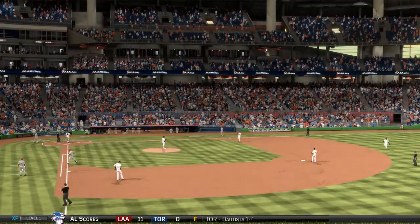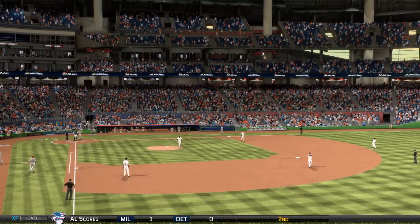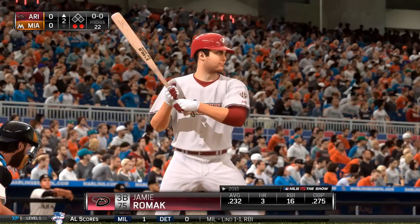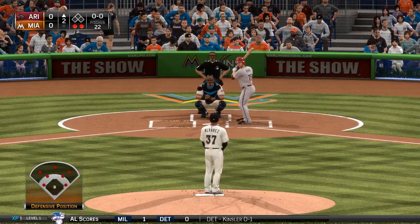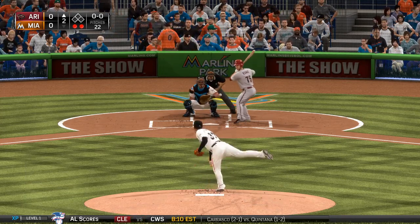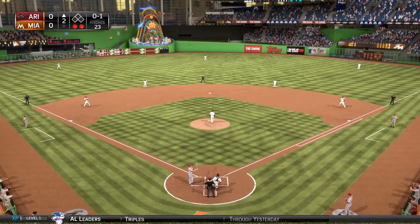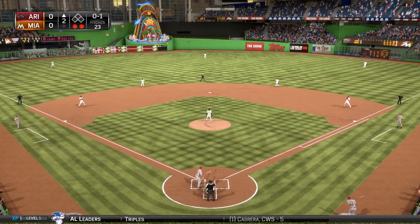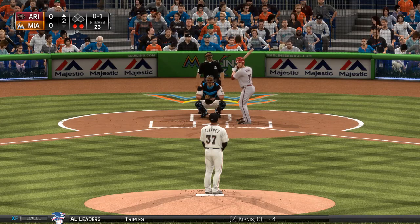Batting seventh, third baseman, Jamie Romak will stand in here, looking to keep the inning alive with 2 gone now in the top of the second. Now here's the first pitch. Starts him out with a slider for a strike. No score here as we play inning number 2.